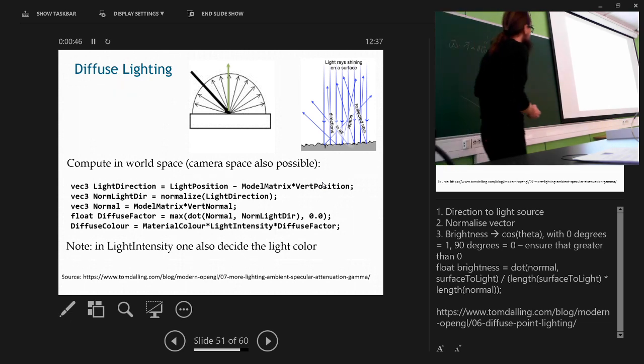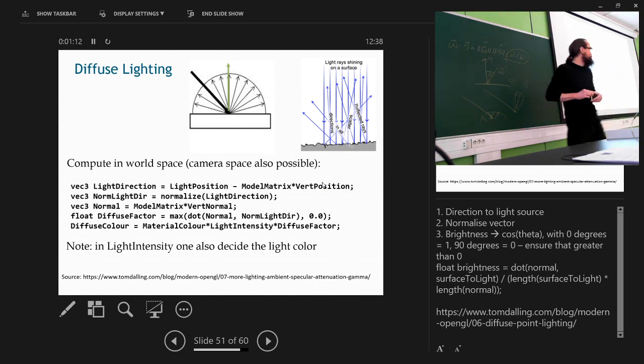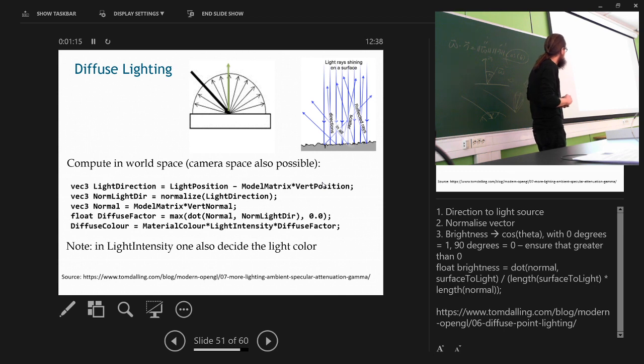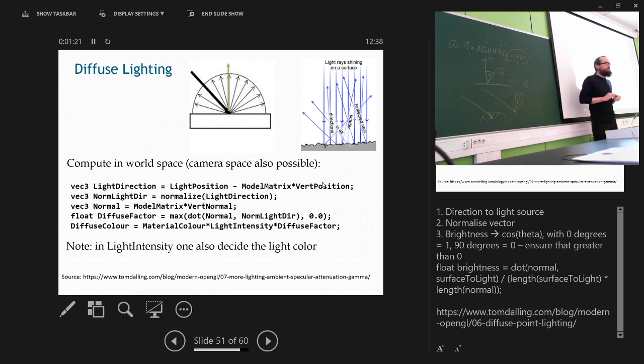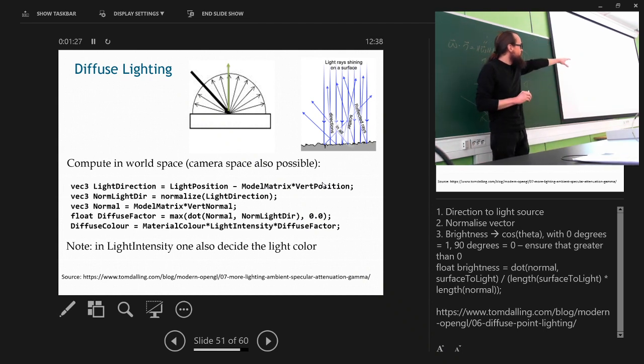Diffuse depends on incoming direction, but it's scattered in all directions out again. You can see how that's done here on the right. Every surface has a little bit of granularity, right? It's not completely smooth in many cases. Light bounces off in different directions, and you get the impression that it's spread in all directions like this. It's shown there in the ideal case. Here I show the computation in world space. You can compute the light in many spaces, but usually you do it in world space, or you could do it in camera space.